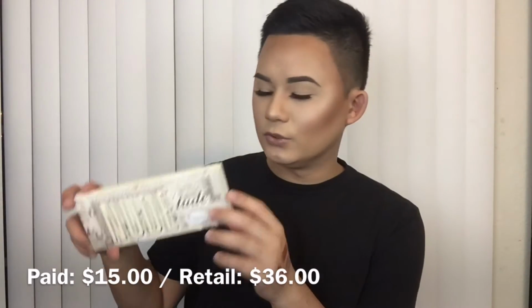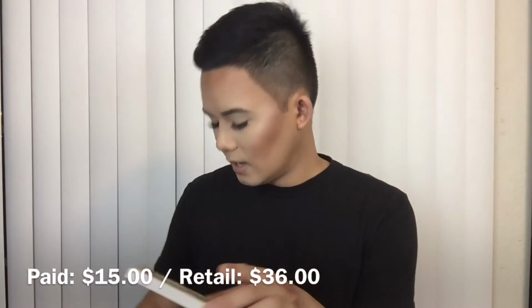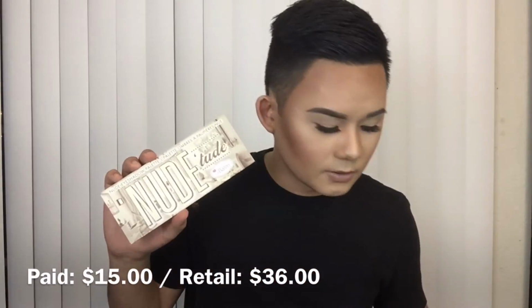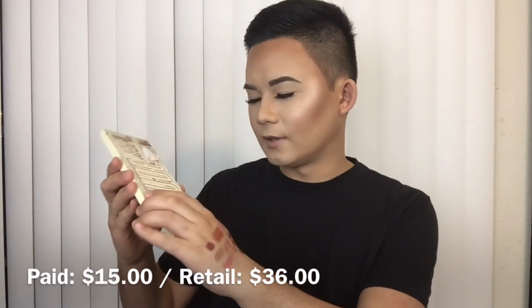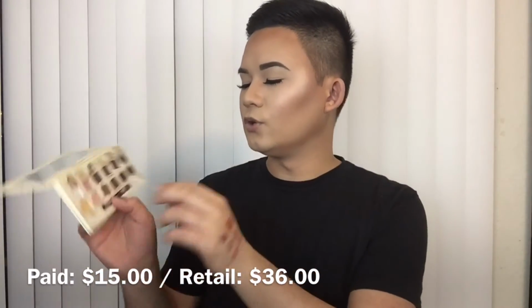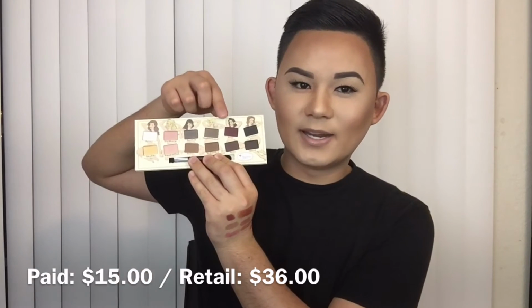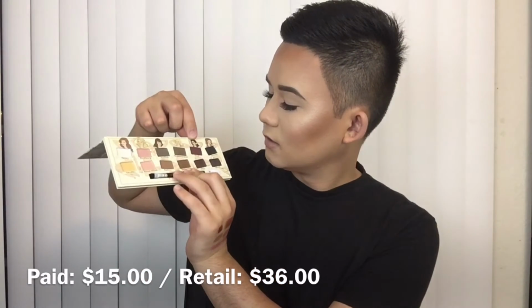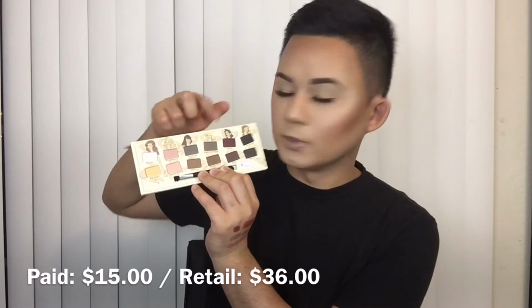Then I got another eyeshadow palette. This is Nudetude by The Balm. The Balm has a bunch of different eyeshadow palettes and I couldn't decide which one to get. I think I got another one in here, but this is the first one that I grabbed out of the box. The reason why I picked it up was because of this shade right here, Sexy. It's like a purple maroon type of shade, super, super pretty.